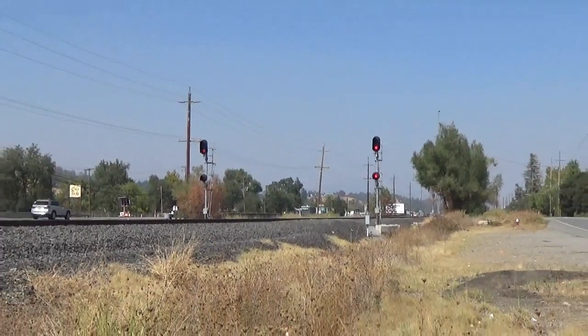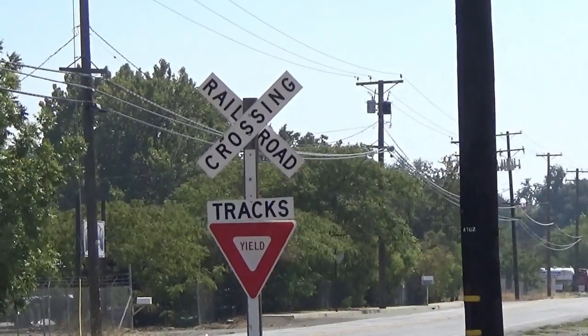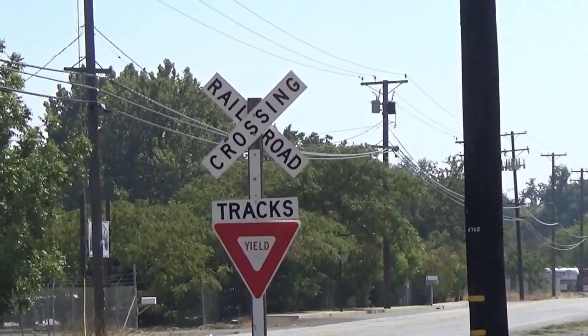Here's a rail fanning tip. Always keep a scanner handy, because in areas where there's no grade crossings, trains can really sneak up on you, like this guy did.